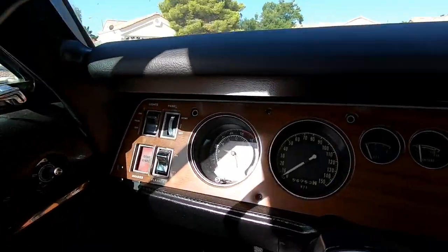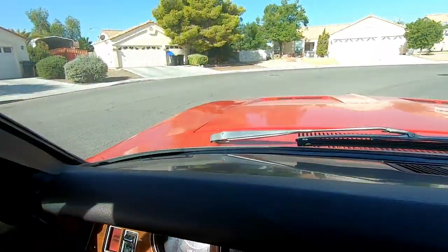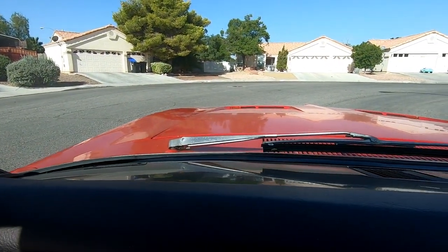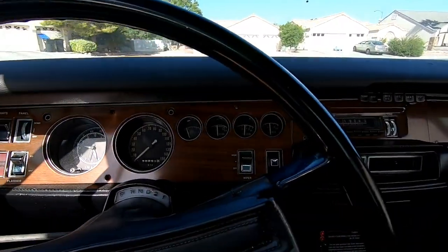Now, let's go ahead and check our electrical. So we got a left blinker. Oh, yeah, the hood blinker. You guys probably can't see this because of daylight. But the blinkers are working. We got left. We got right.